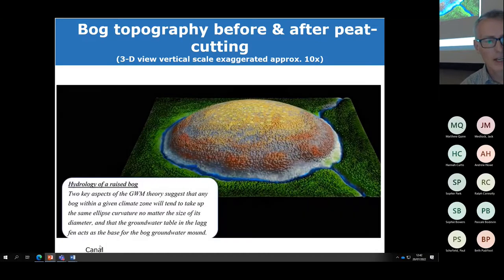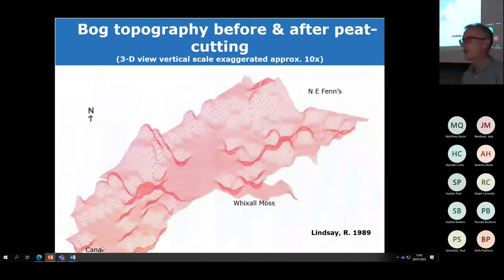But what we've actually got as a result of all the peat cutting and the peat extraction is a bog topography which is kind of undulating with hummocks and hollows. So trying to restore bog habitat on this is quite challenging because you're dealing with a very disrupted hydrology, and you're trying to manage the water flows off this complicated topography, really. You can easily end up with large areas of flooded low areas or high and dry areas.